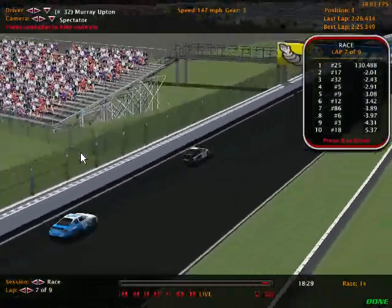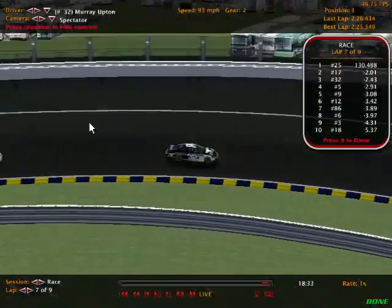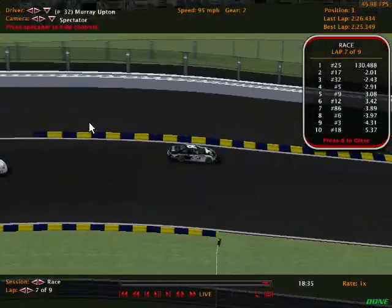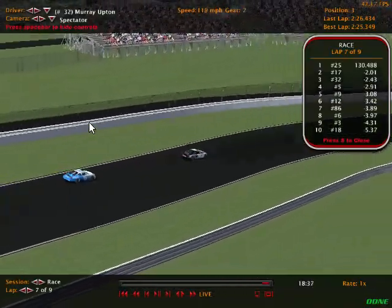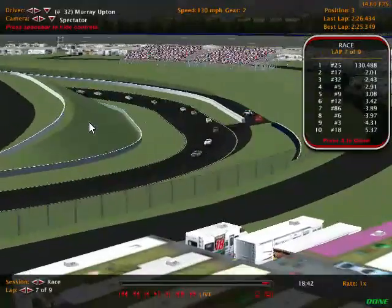So we'll see if we can get a good idea of the gap between these two, second and first, by way of the spectator camera. Yeah, that's how big it is.